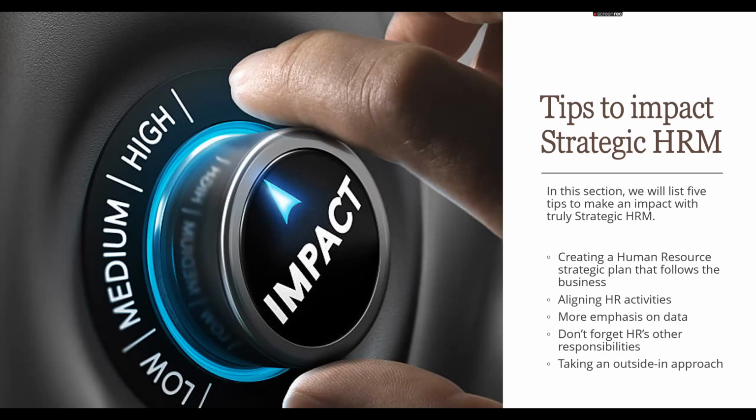The third tip that we can look at is more emphasis on data. So one of the key requirements of making an impact with HR is being able to show that impact. This is where data comes in. An emphasis on data is key in measuring the impact of HR policies.